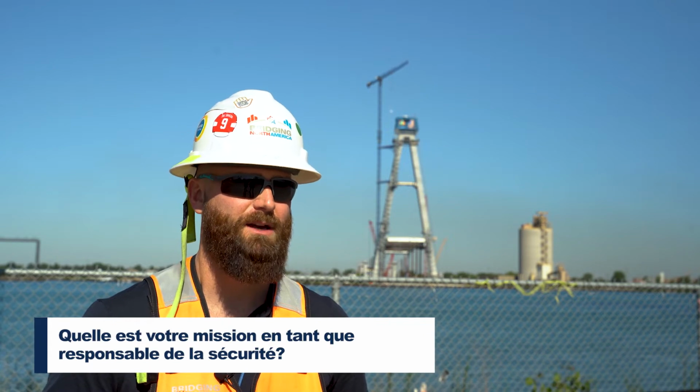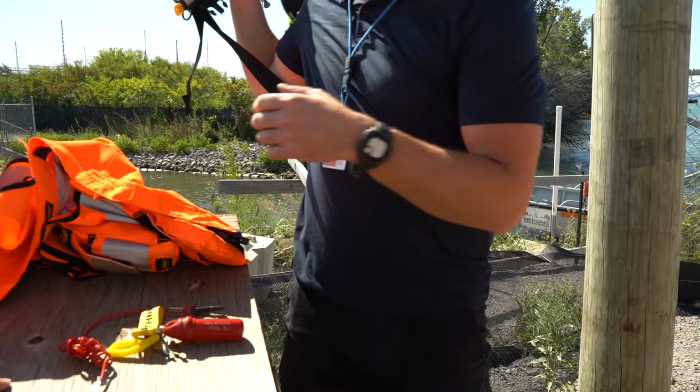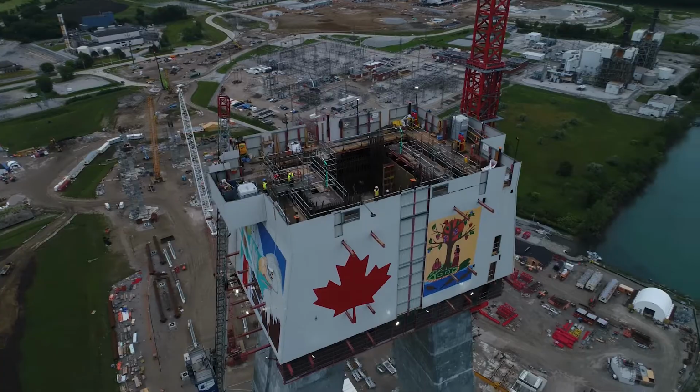It's making sure construction works well with safety, and making sure that processes and procedures are followed to make sure that everybody goes home safely at the end of the day to their families. Safety is a huge component. It's not just the safety team's responsibility, but it's everybody's responsibility on the project here at the Gordie Howe International Bridge.